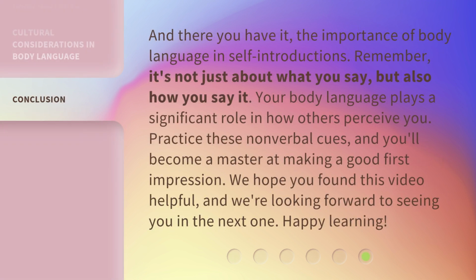And there you have it, the importance of body language in self-introductions. Remember, it's not just about what you say, but also how you say it. Your body language plays a significant role in how others perceive you. Practice these nonverbal cues, and you'll become a master at making a good first impression.